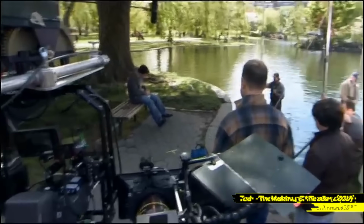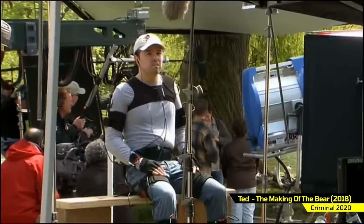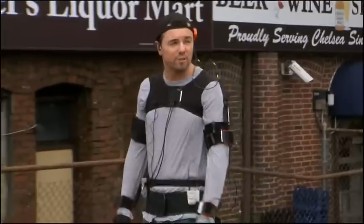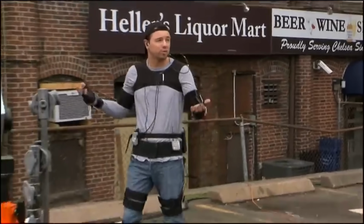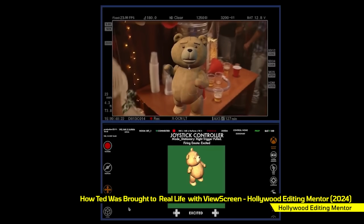This looks great. Honestly, the biggest thing I'm impressed by is the compositing. This looks photoreal. It's perfect. 100%. What they did for the original Ted movies is they actually had Seth MacFarlane literally just off screen in a motion capture suit acting alongside the main actors in the shot. They would improvise a lot of the time, he would be responding to the actor, and they would be able to go back and forth, and then they would use that motion capture data to drive Ted. But for this show, they did something completely different. A technology called view screen.